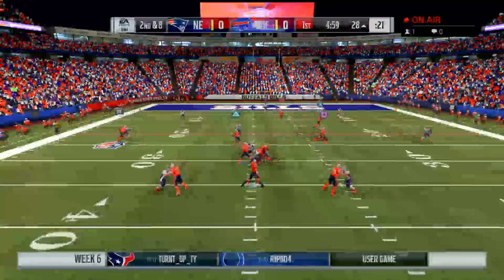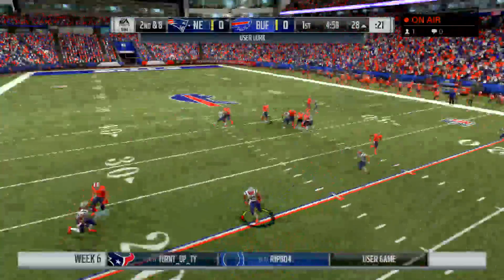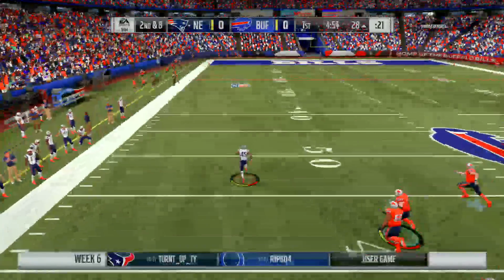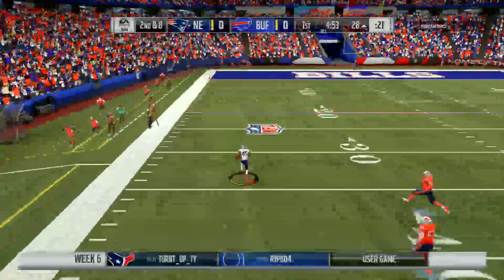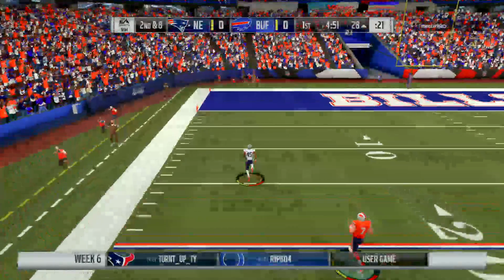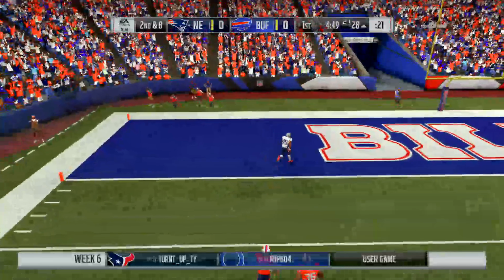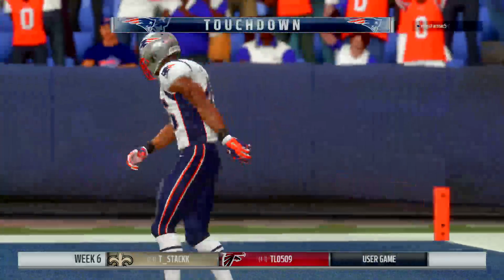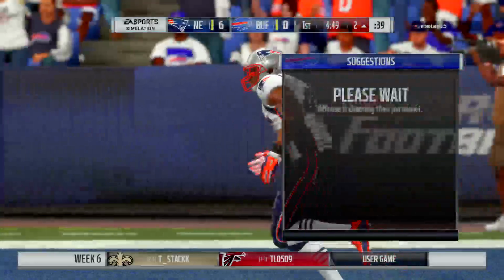Looks to throw on 2nd down. And he fires one that's intercepted. Picked off by Dayon Buchanan. And he's got daylight. It's a foot race. Past the 20. And he takes this one back into the end zone. And the Patriot defense has a touchdown.